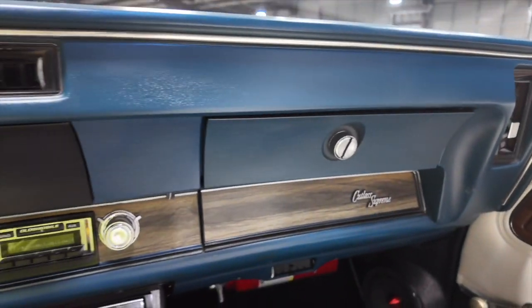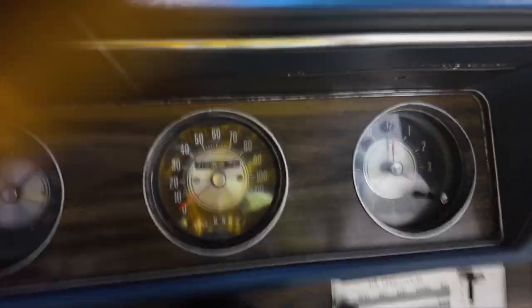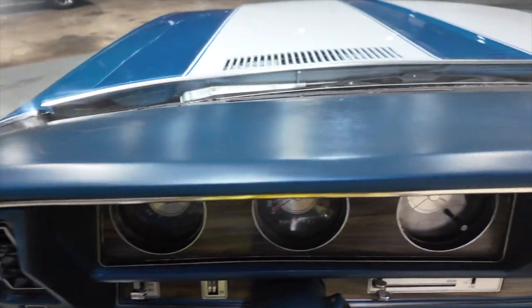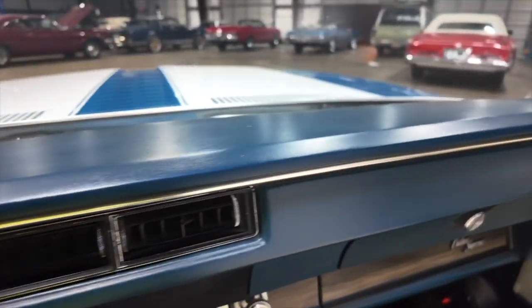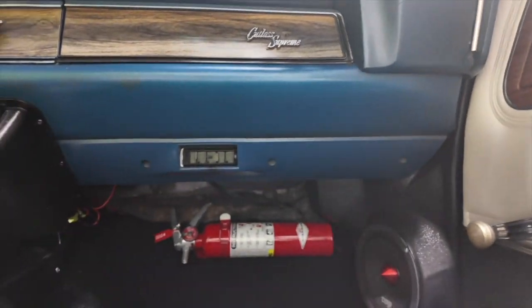Check out that dash. Mileage reads a little over 75,000. Upper dash. Lower.